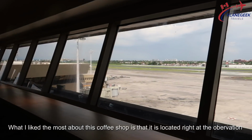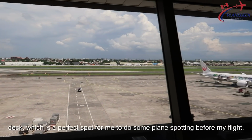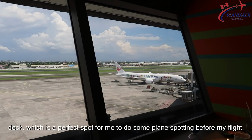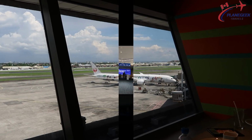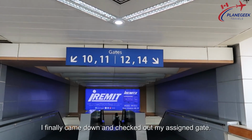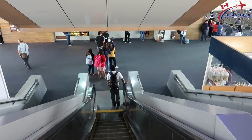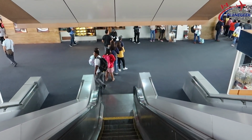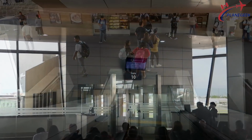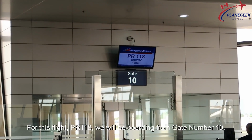What I like the most about this coffee shop is that it is located right at the observation deck, which is a perfect spot for me to do some plane spotting before my flight. After spending quite some time in the observation deck, I finally came down to check out my assigned gate. For this flight, PR118, we will be boarding from gate number 10.